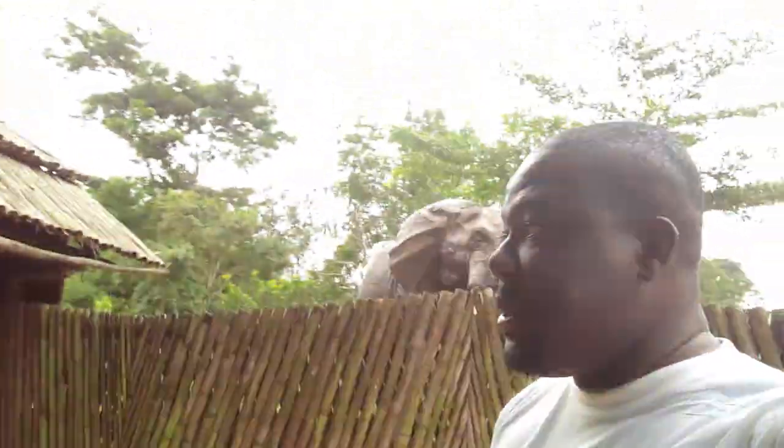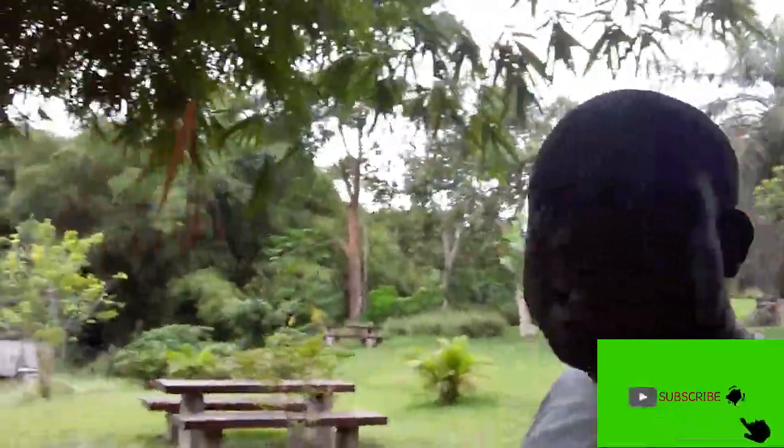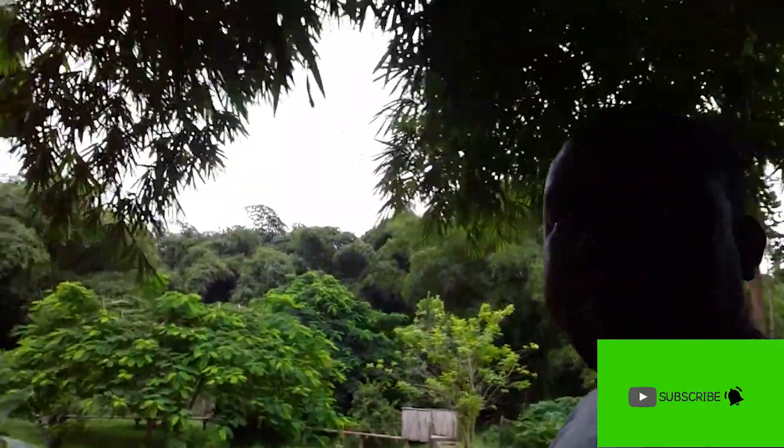So, still inside Kakum National Park, and this is the children's park where kids come to play. So let's enter and see what they have there. Today I'm touring the Kakum National Park. So just be with me as I tour with you. I'll do the canopy climbing up. Okay, so there's a place for kids. It's a kids playground, and they have a couple of things here. So nice, so beautiful.